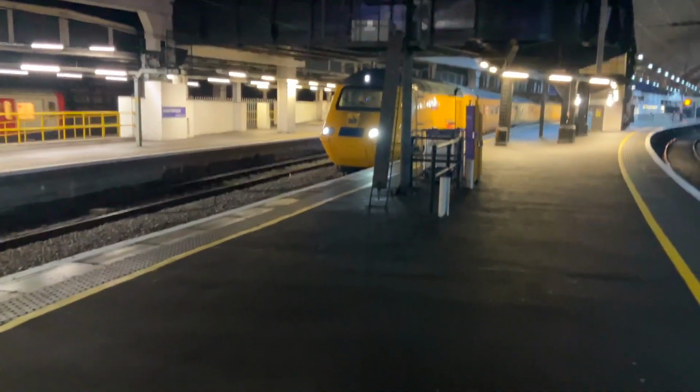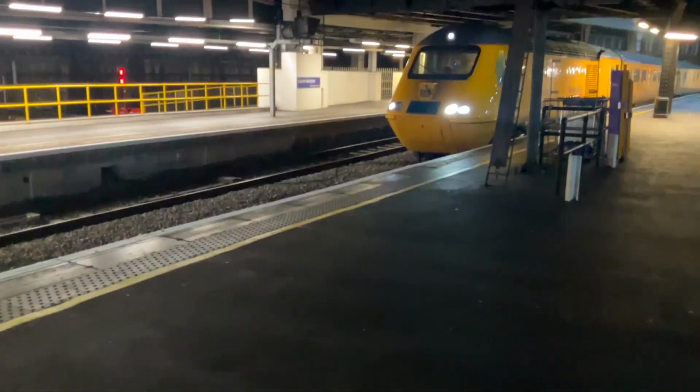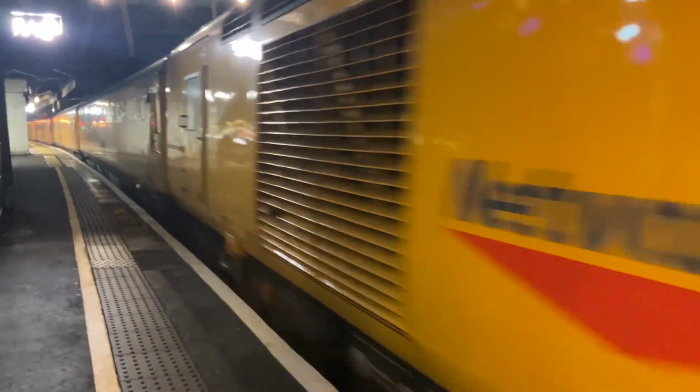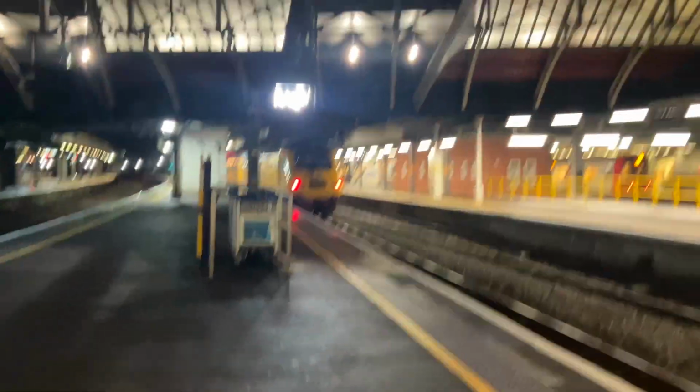Departing out now is the NMT HST, 43013, 43083. Figured we'd have to wait for a HST to leave. Departing off platform 11. Nice to see a HST lead out of Paddington. Off that goes, that's for Derby.